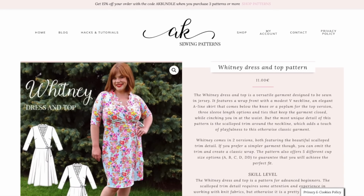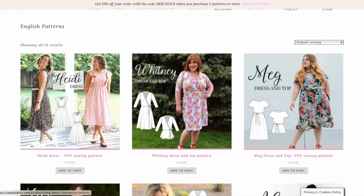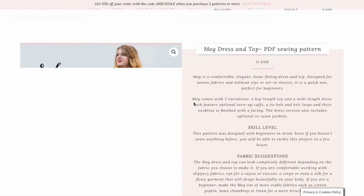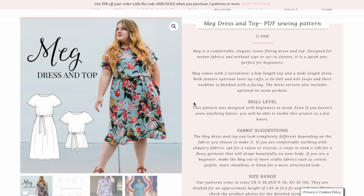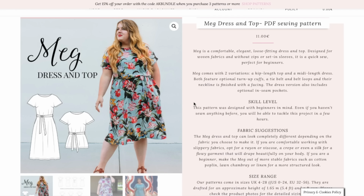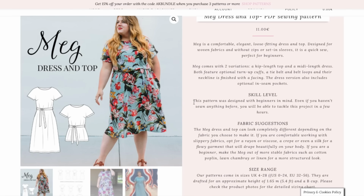All right, that's the Whitney. Next up, we've got the Meg. Meg is a comfortable, elegant, loose-fitting dress and top designed for woven fabrics without zips or set-in sleeves. It's a quick sew, perfect for beginners. I would say so.